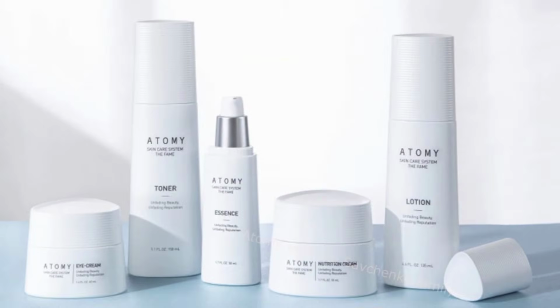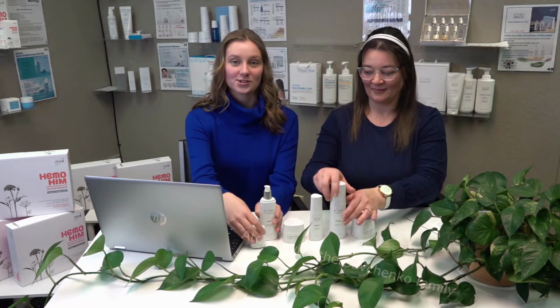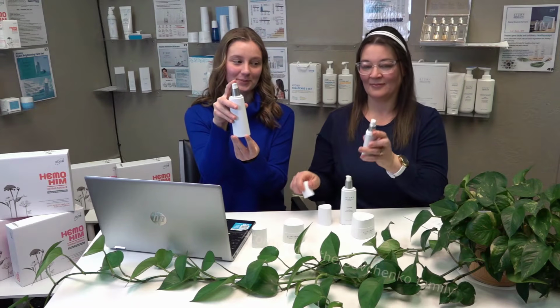The skincare system in Atomy called the Fame. The skincare set has 5 steps. It's a toner, eye cream, essence, lotion, and nutrition cream. The toner, the essence, and the lotion, they all come with a pump. So just to show you what it looks like, they have a little pump.